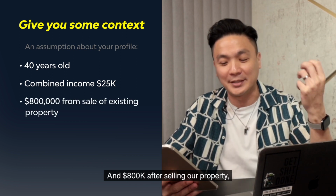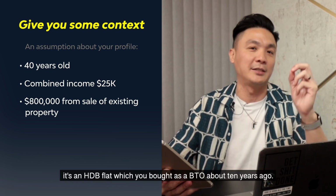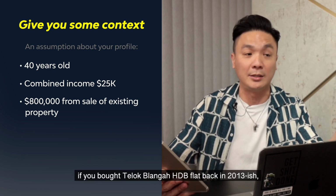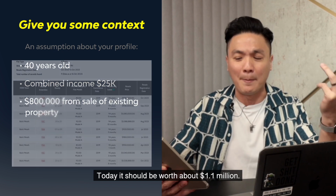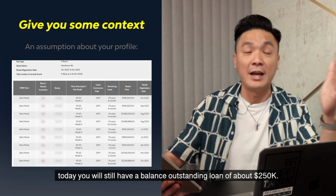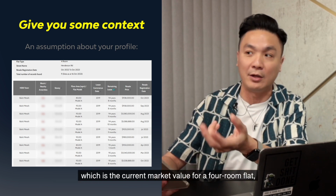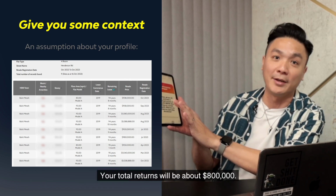And 800k after selling our property, I would assume that it's an HDB flat which you bought as a BTO about 10 years ago. Why? Because back then, if you bought a Telok Blangah HDB flat in 2013-ish BTO, it should be about 500-over K. Today, it should be worth about $1.1 million. So if you took a 500,000 loan back then, today you will still have a balance outstanding loan of about 250k. So if let's say you sell at $1.1 million, which is the current market value for a 4-room flat, your total returns will be about 800,000.